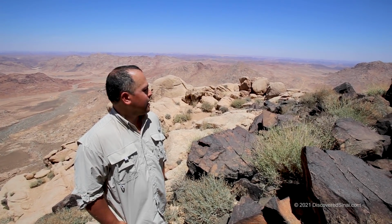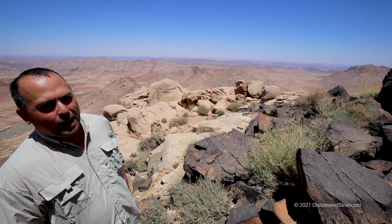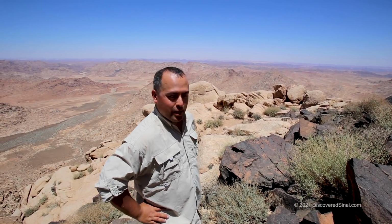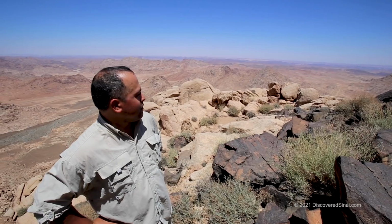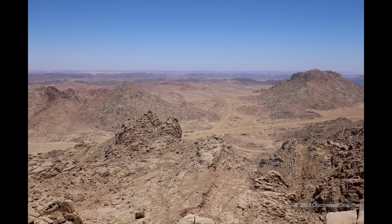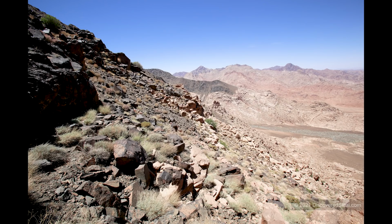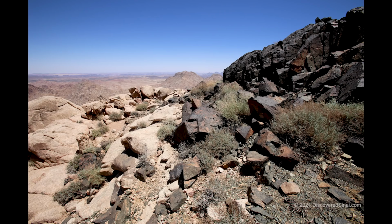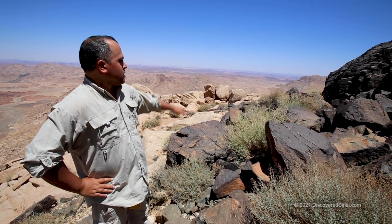Okay, we are at the line where the stone changes color between the black stone and the white, pink, whatever you want to call it, granite. There's definitely a line between the two types of stone. We're heading up the summit right now, and you can see in the video behind me the plain where the Israelites encamped, and this line from the base. If I look at my GPS, we're at 6,800 feet approximately, and that's where the line starts.